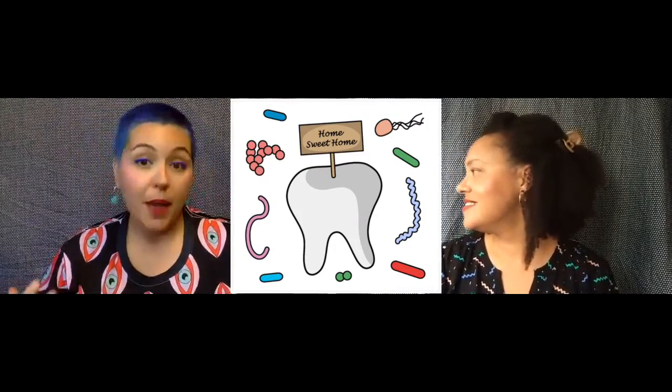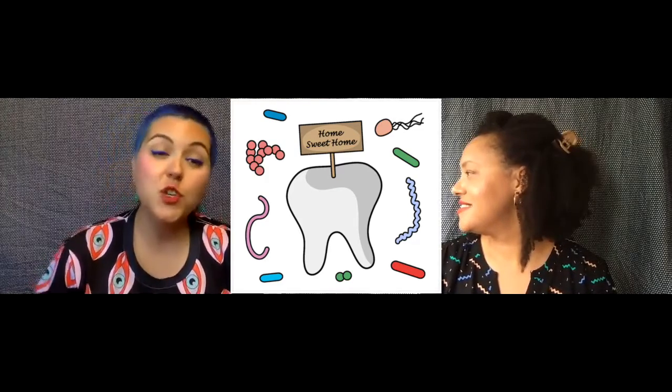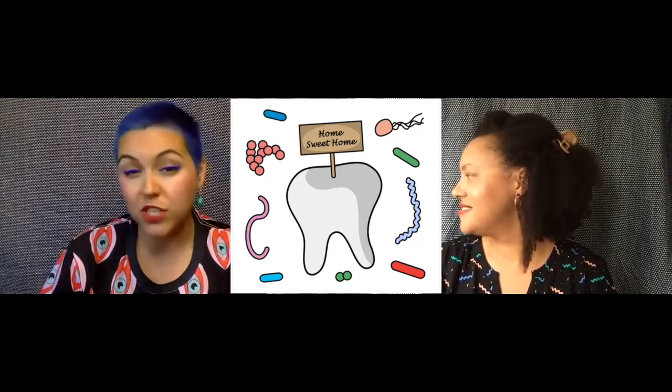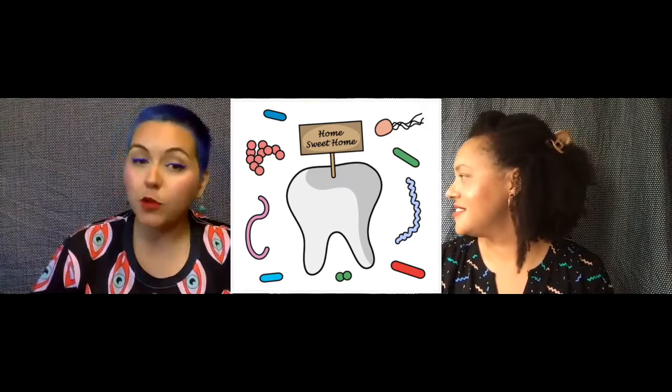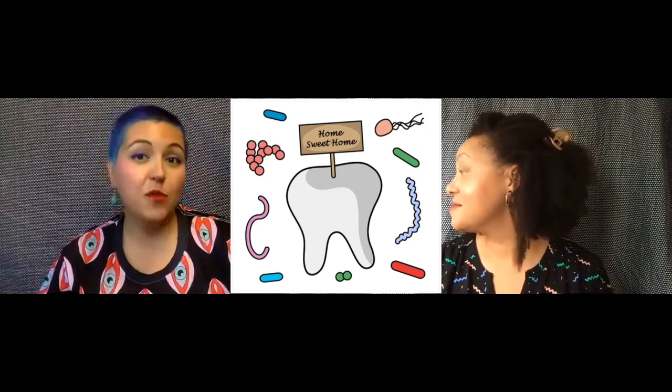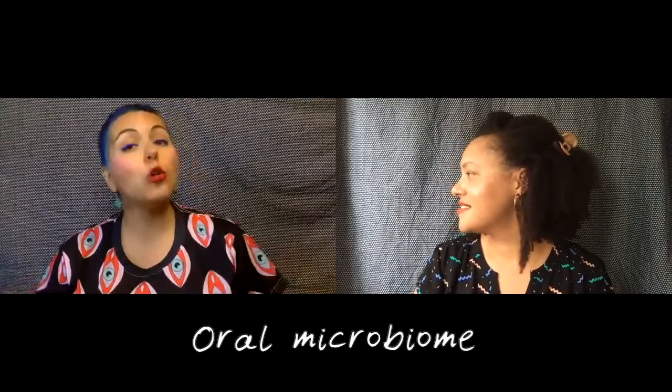Just like our guts, our mouths are actually fairly busy places from a biological perspective. Many microorganisms live in our mouths, with over 700 species of bacteria living on the hard surfaces of our teeth and soft oral tissues. Researchers have only recently started to look at these microorganisms and the impact they have on our health, prompting a whole new area of research into the oral microbiome.